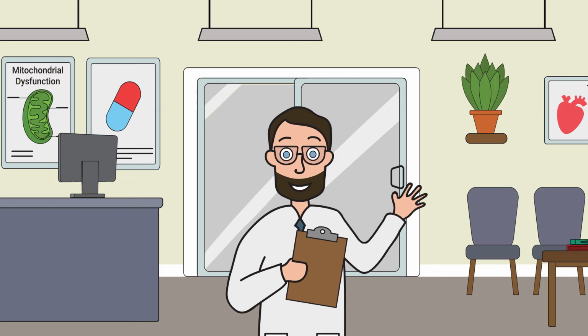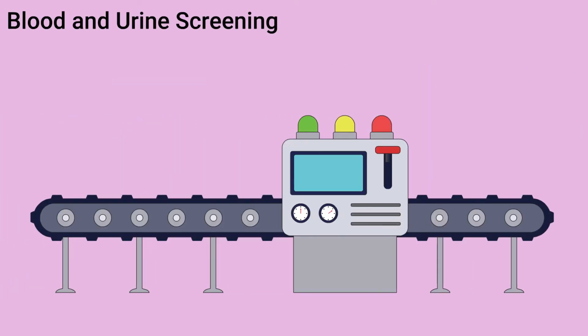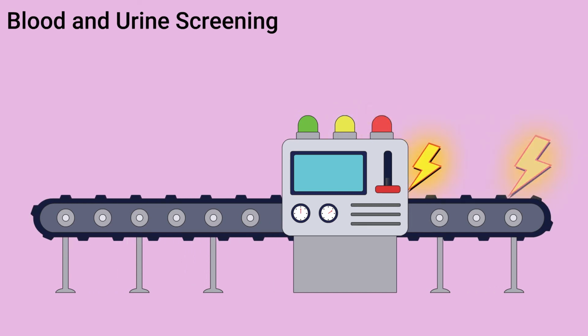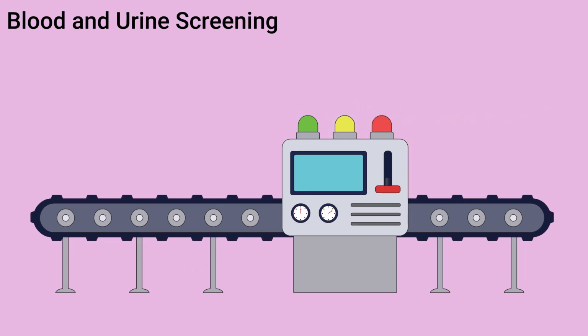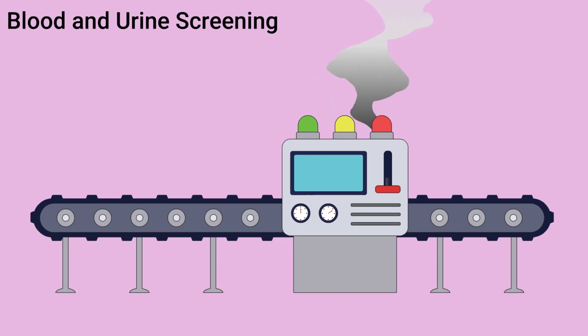These may include one or all of the following: blood and urine screening. These tests look at how your body is using fats, proteins, and sugars, and how effectively you produce energy. The results may help distinguish a mitochondrial disease from other conditions, or provide information on what biochemical process is impaired.